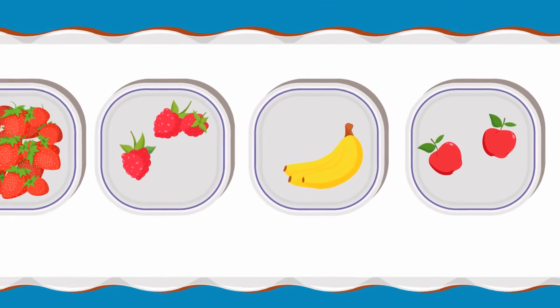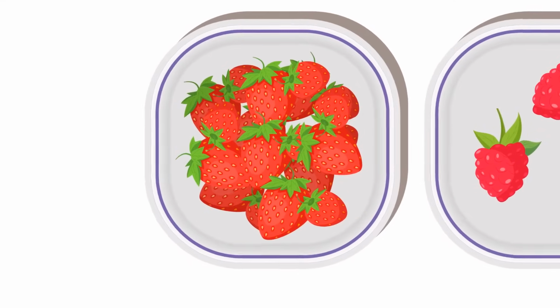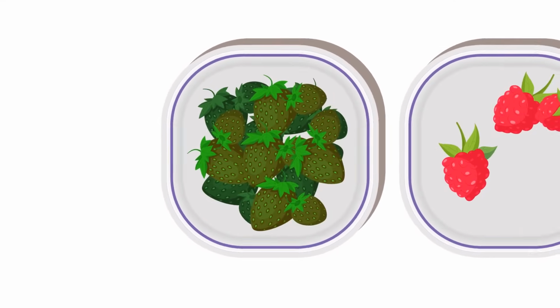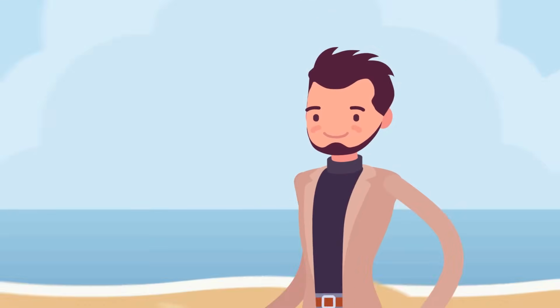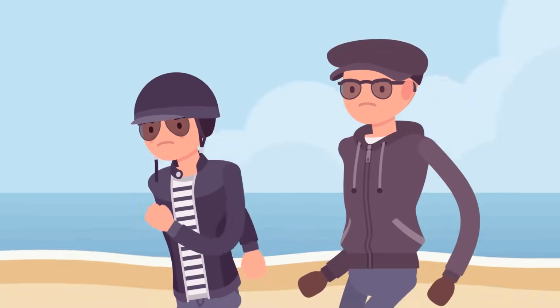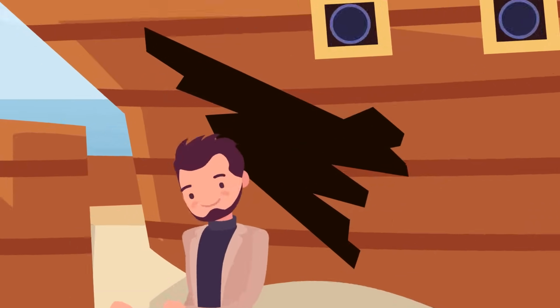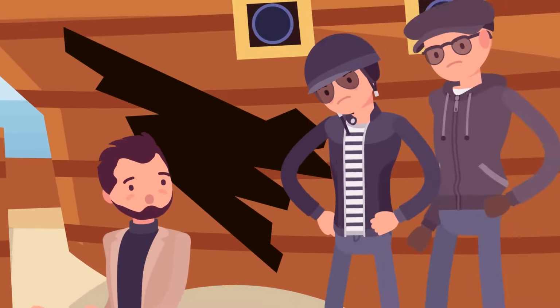All of the fruit trays are almost empty, but there are a lot of strawberries left. People don't take them, so they're probably not very fresh. After eating, you go for a walk to the beach. You notice two strangers behind. They're following you, so you start walking faster. Finally, you manage to hide behind a big old boat, but the pursuers still find you. How did they do it?